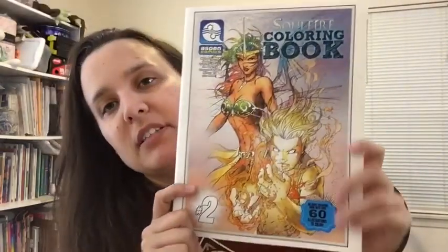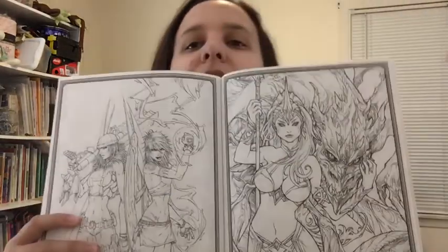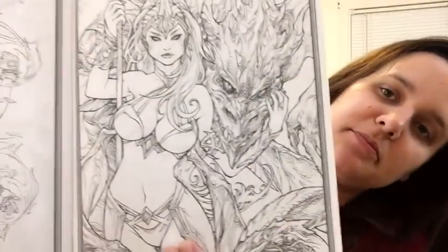Okay, then, I have to take these out. These are very special, and you'll see why in a minute. Then I got one of these. I didn't know about these. This is Michael Turner's Soulfire coloring book. This is more on the adult comic book type coloring book situation, because girls in bikinis and shit with dragons and fire and what have you.